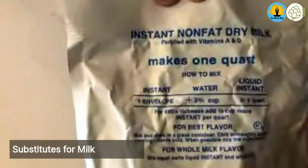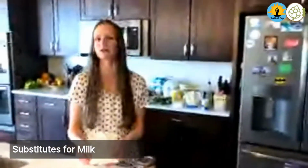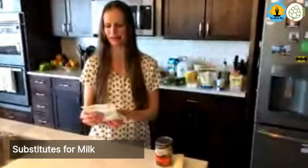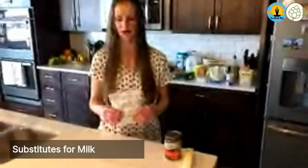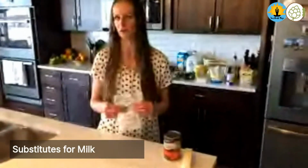It's not super delicious, but it's very handy. This works really well if you're baking. You're not really going to notice a ton of flavor difference. It also lasts forever. I think I had this for when we were camping a couple of years ago. I don't know, it's been a while. So thankfully it lasts a really long time because it's dry. But that's super handy. I have heard that this is running low in the grocery stores.